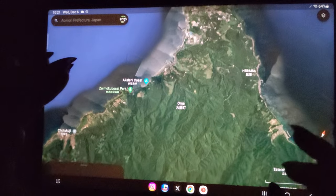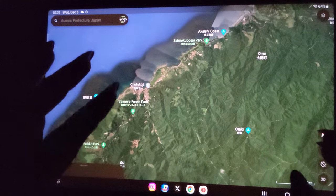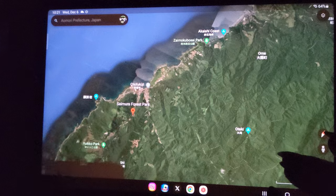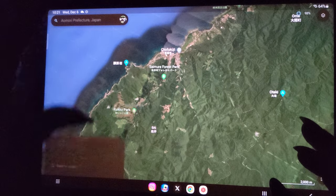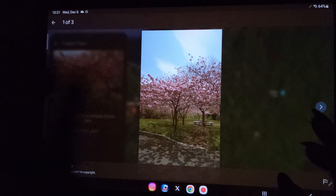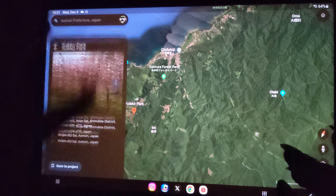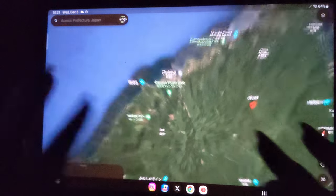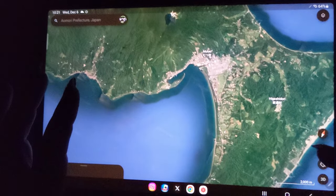But like I said, all of these have like 20 picture slideshows. Let's look at Saimura Forest Park. There's no pictures there. Okay. Well, most places have like 20 picture slideshows. Let's see. Yukiko Park. Oh, sorry, Yuiko? Yukiko or Yuiko? It's only 3 pictures. Yuiko Park. How about Otaki? No pictures. Okay, well, almost every place here has slideshows to see.